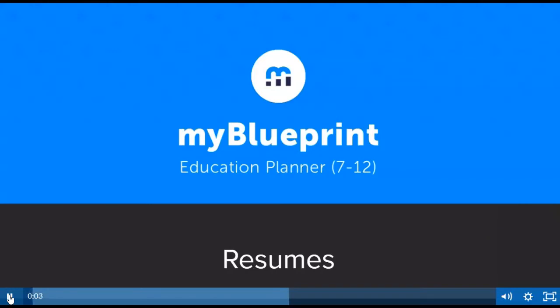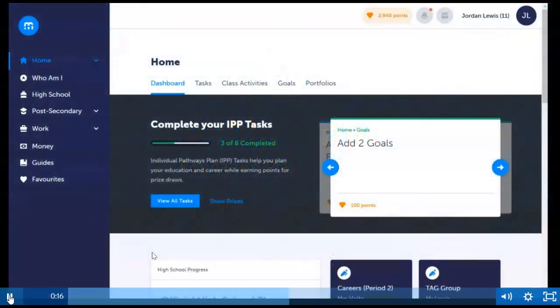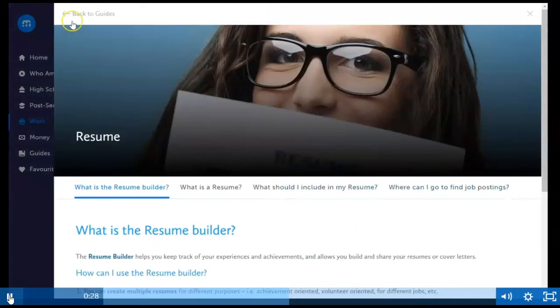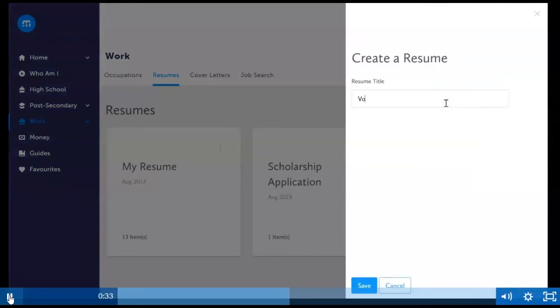Blueprint Education Planner video series. In this video, we will show you how students can add and track their experiences while creating a customizable resume. To get started, invite students to log into their My Blueprint account. Select Work from the left-hand navigation menu and select Resumes. New to resume building, students can learn about building an effective resume by clicking the resume guide on the right-hand side of the page. When students are ready to get started, click Create Resume and add a title. This makes it easy for students to develop multiple resumes tailored to specific opportunities.